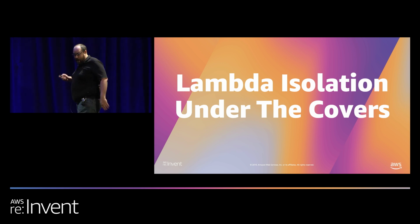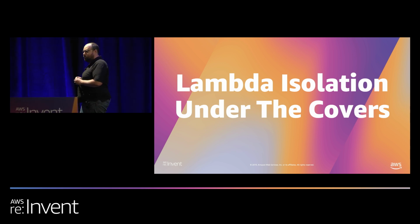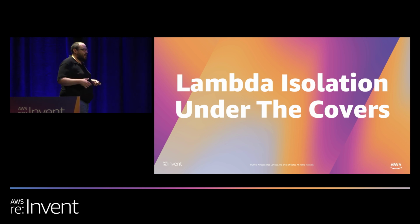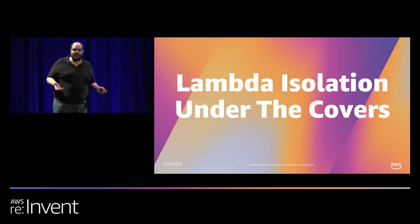I'm going to move on to talking about Lambda isolation under the covers. Those of you who listened to the keynote this morning would have seen Claire and Werner talk about Firecracker. And we spoke about Firecracker in context of Lambda last year. Firecracker is our open source virtual machine monitor. It's a component of virtualization that we built over the last few years. We've open sourced it. It's on GitHub.